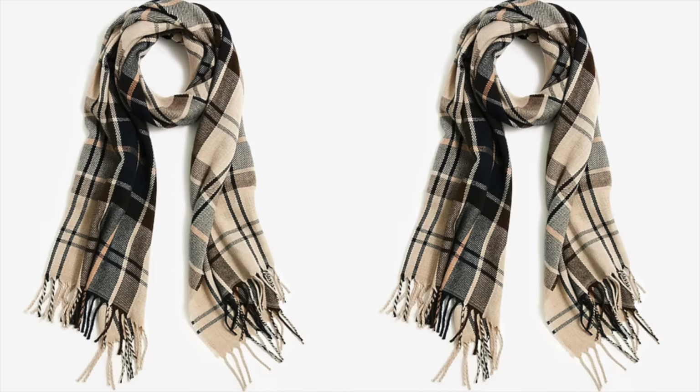Whether headed to the office or stepping out for a weekend stroll, this J. Crew Factory plaid scarf does an excellent job of giving you warmth, style, combining a classic design with modern practicality. And it's only going to set you back $14.50.